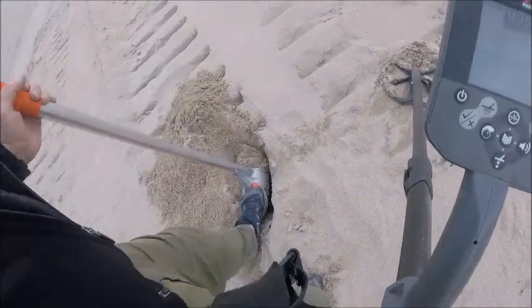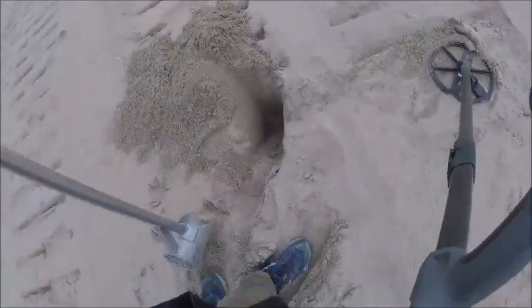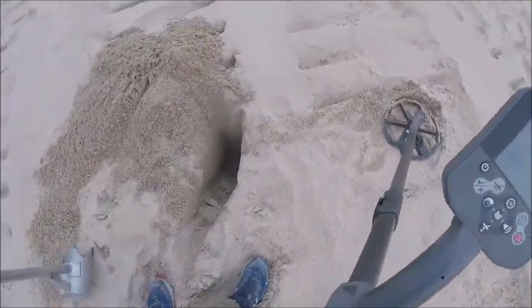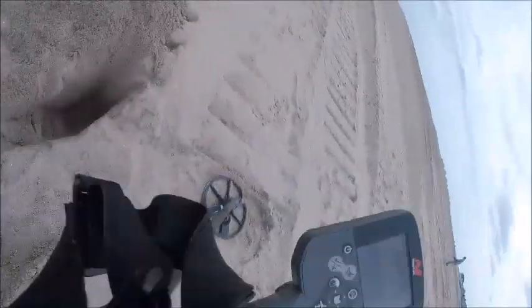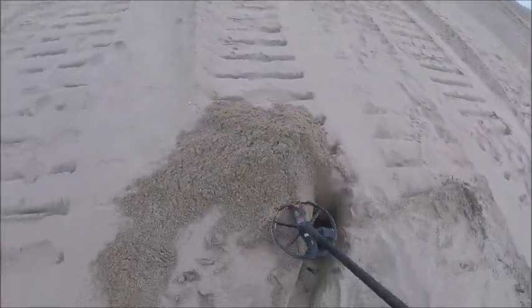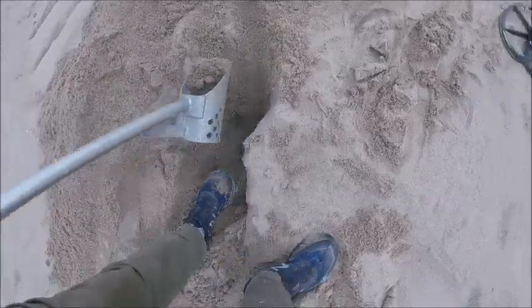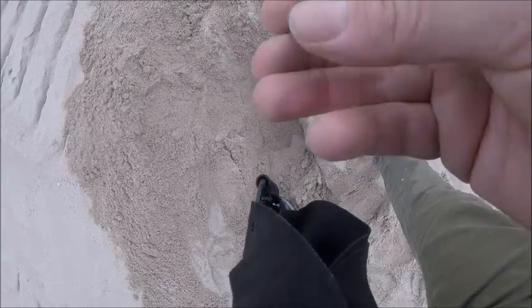Pretty deep. Oh, this one's gonna take a little digging. Oh, come on. Dug and dug. Couldn't tell you how many digs I dug. You see it right there. Ooh, that was deep. Ooh, it is a penny. The green one. Is it a wheatback? Nope, memorial. That's been there. It gets that green crust on it.